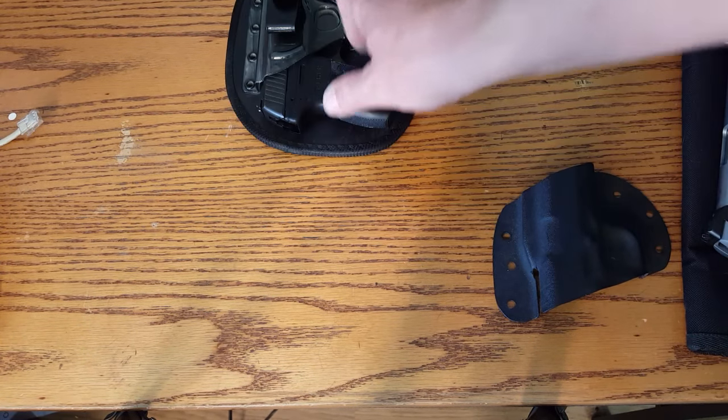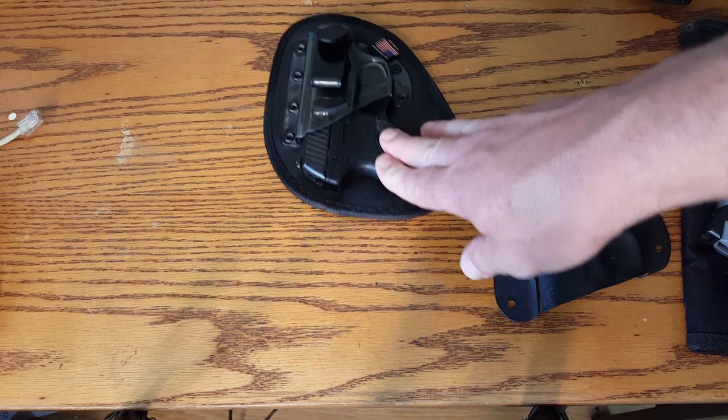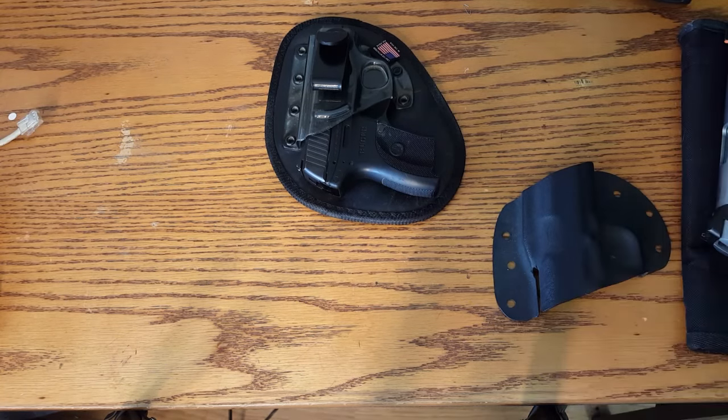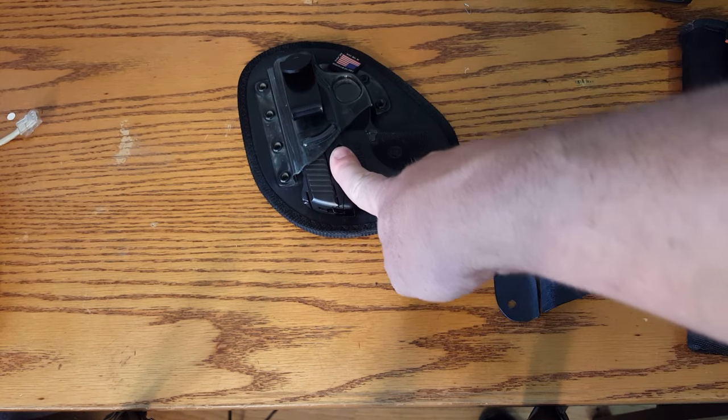What's best for you? If concealability is the most important thing to you, this is definitely your holster, because it's got good retention. It's just not as fast as I would like.